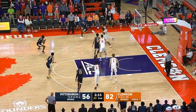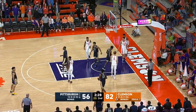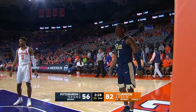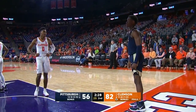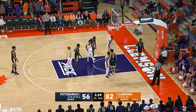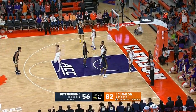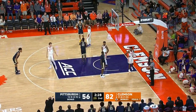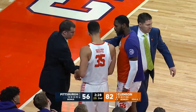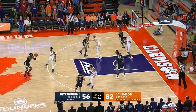That 3 ball off the mark from Davis. Pitt's got it back. It goes out of bounds. It'll stay Panthers basketball. 2:28 to go. Panthers staring at their 16th straight road ACC loss. They lost all 9 road games a year ago. Their last win on the road in ACC play was all the way back on February 8th of 2017, nearly 2 full calendar years. That was at Boston College. And something tells me from seeing this team up close a couple times this season, Deb, they will not go winless on the road in the ACC this year.